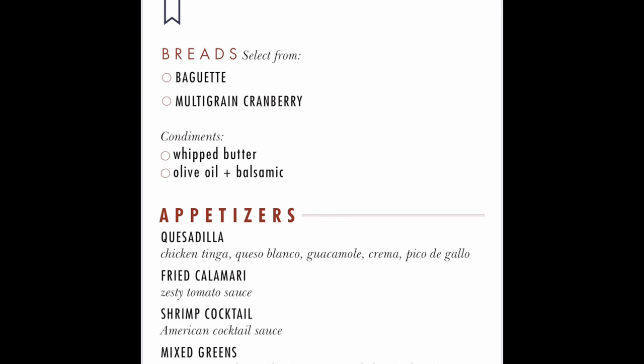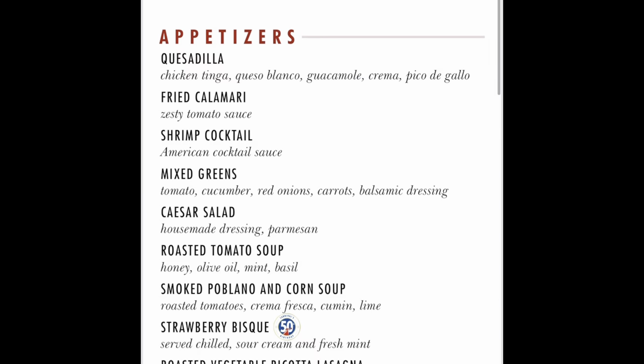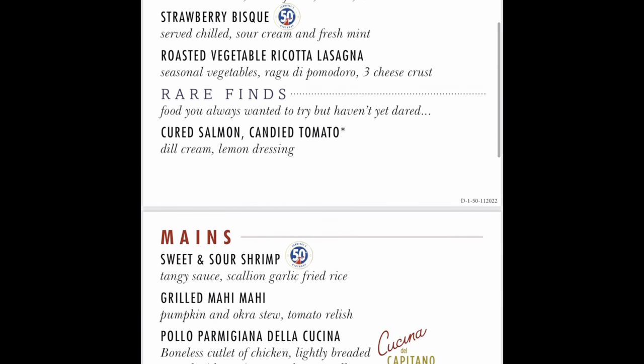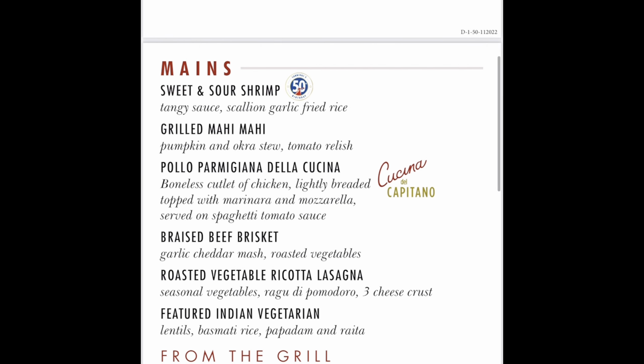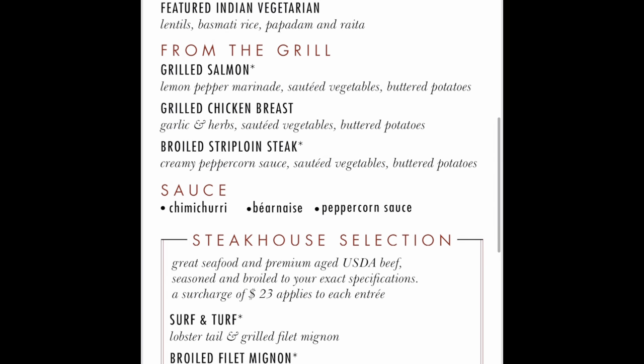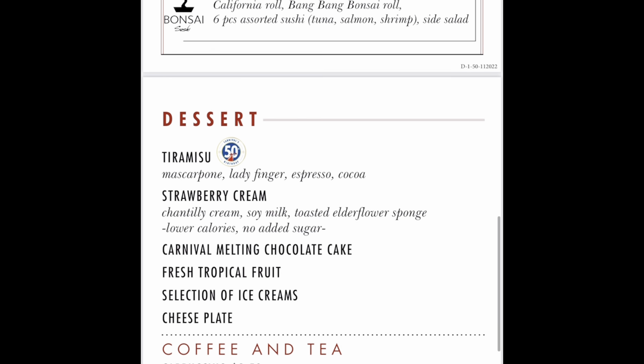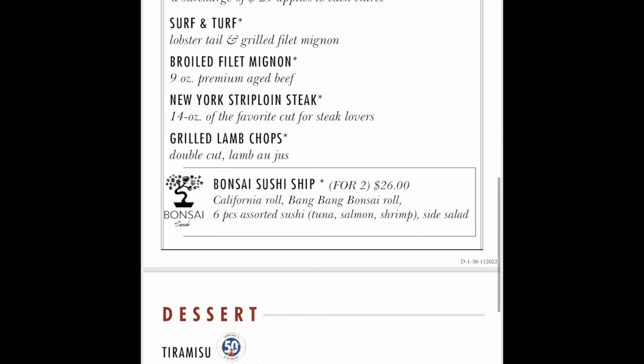All right, so I have my menu pulled up here in the Carnival Hub app. I'm gonna pick a bread, a starter, an entree, and a dessert all at once here. And Carnival allows you to pick as many appetizers and desserts as you'd like. For entrees, you can pick one, and then after that, each additional one is $5. And then they also have the steakhouse options as an upcharge as well.